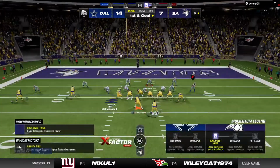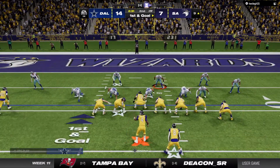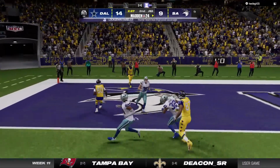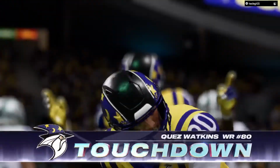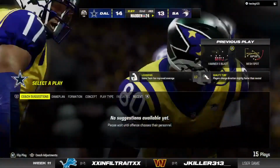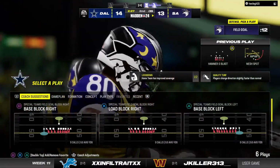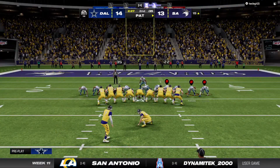Timberwolves. Panther 11. Panther 11. Now it's Richardson. This is caught. Touchdown. Chris Watkins. A 9-yard touchdown grab. And the Wizards are within an extra point of tying up this ball game. Here's Gay now to add the extra point.